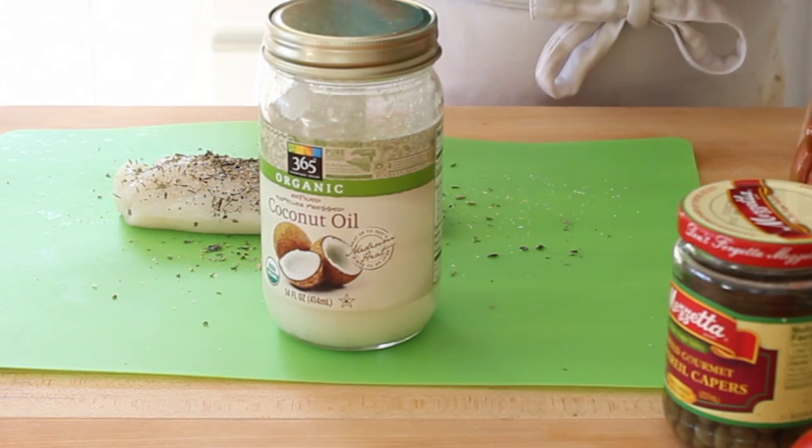Now, a couple of weeks ago, one of you guys left me a comment about sauteing things in olive oil, that when it gets to a high temperature, it actually can get kind of toxic. So I didn't know about this, and I did some research, and in fact, you're kind of right. I guess it's not that safe to heat olive oil past its smoking point. So you recommended some coconut oil, and I have to tell you, thank you. This is my new favorite thing.